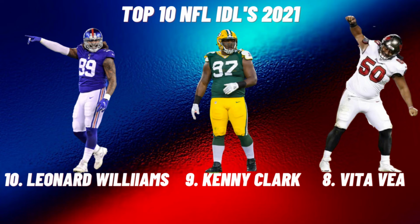And when he came back, he definitely made some noise as a run defender and even as a pass rusher. Although he's not one of the most productive pass rushers, he can definitely make some disruption there as an interior defensive lineman. But really last year, he showed his value as a run defender. When he was out, we saw how much the Bucs need him, and when he came back in, he definitely showed out. So Vita is at 8 for me.